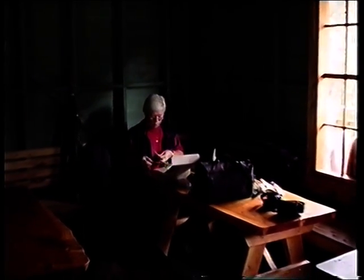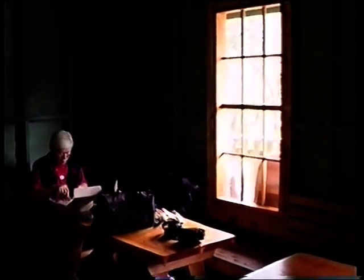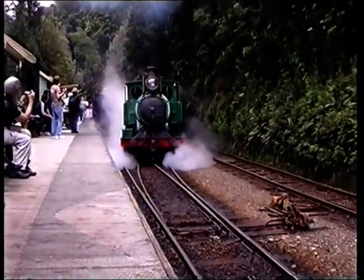Just having our little private lunch here while waiting for the train to reverse. Out there's the King River. We'll get steamed up. We'll do the white line in a minute.